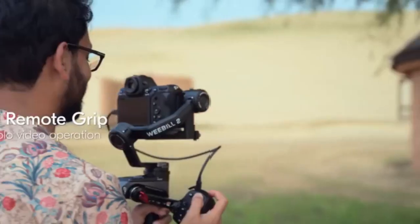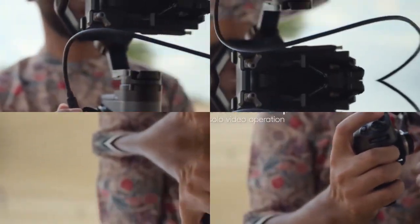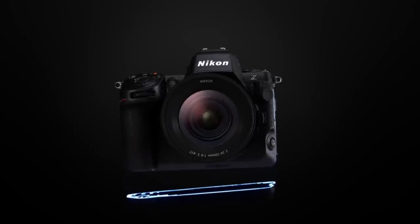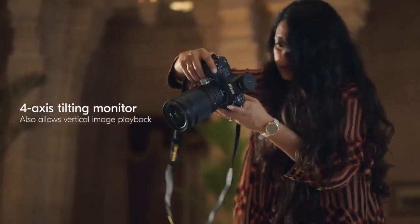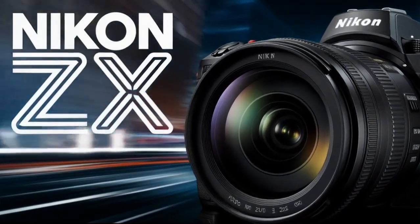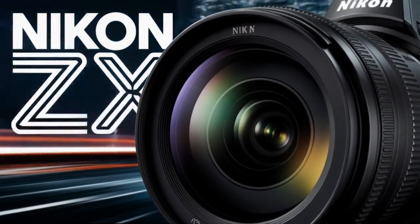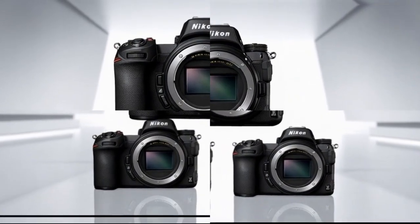Beyond simple tracking, these AI algorithms will empower the Z8 II to recognize faces, eyes, and specific subjects with greater precision. In dynamic environments, the Z8 II will provide more control, ensuring that critical moments are captured with pinpoint sharpness. The camera's new 3D Tracking Plus mode will also allow users to customize their focus points even further, offering detailed control to isolate specific elements in a scene.